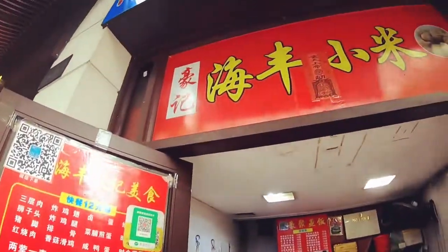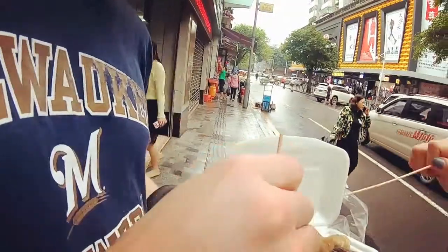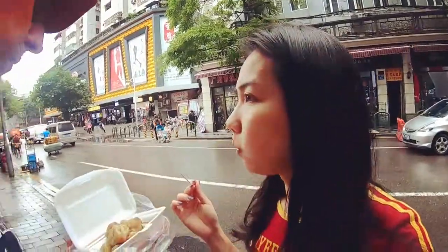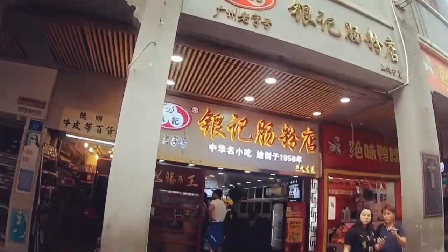We finally found this little place for Xiaomi after walking for 15 minutes. It's a snack quite popular among the local people here. And the filling tastes like the mixture of pork and squid. Well, I do love the chewy wrap skin, but nothing really special. Want any fruit? No. Wow, it's cool.